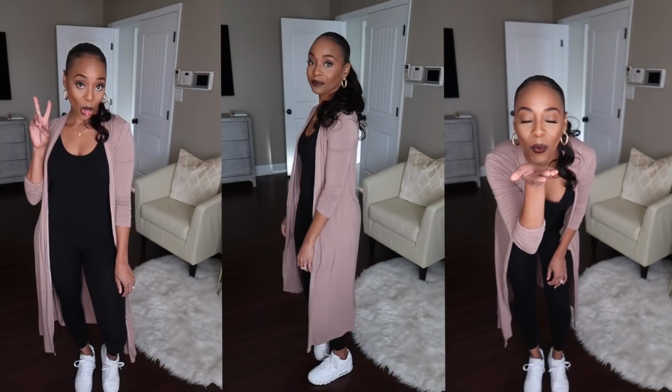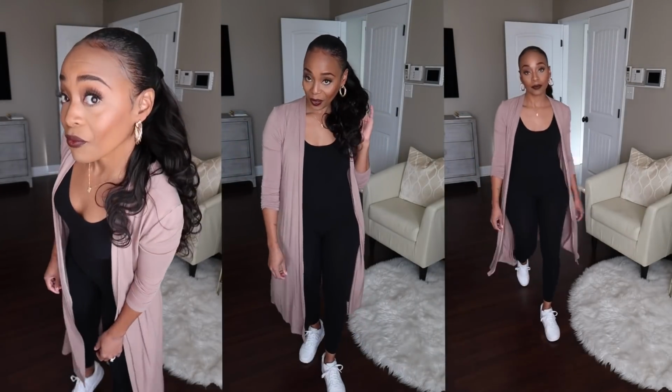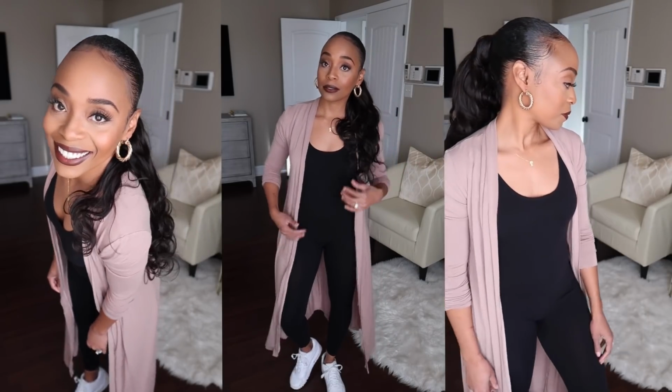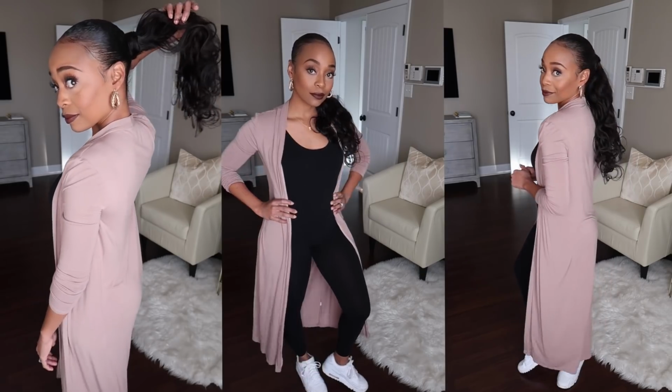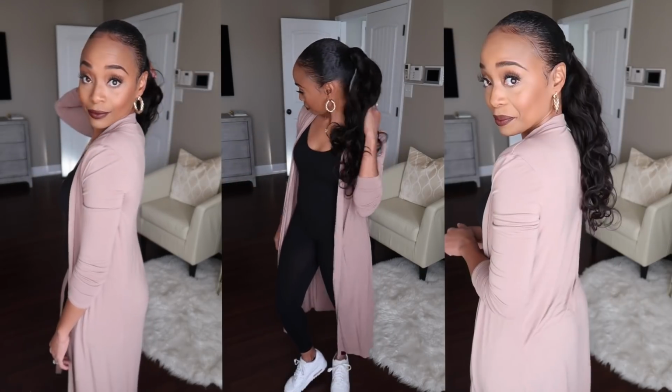And here I am getting dressed for the day. This is what I wore. It's so sporty and cute, y'all. I was shutting them down with my little Fashion Nova look with my little Air Max 90s. The perfect mix of comfy, cute, quick, and affordable.